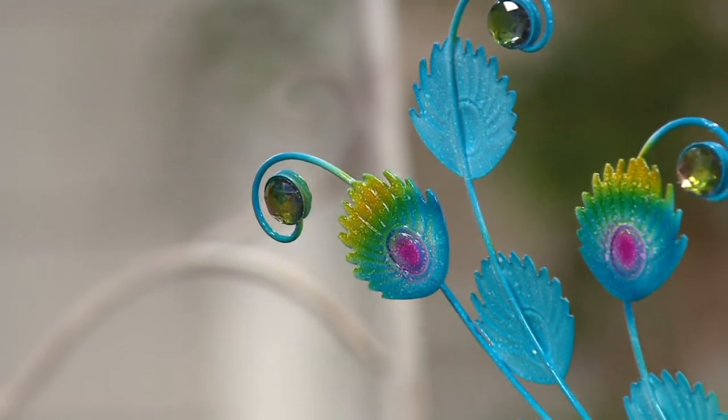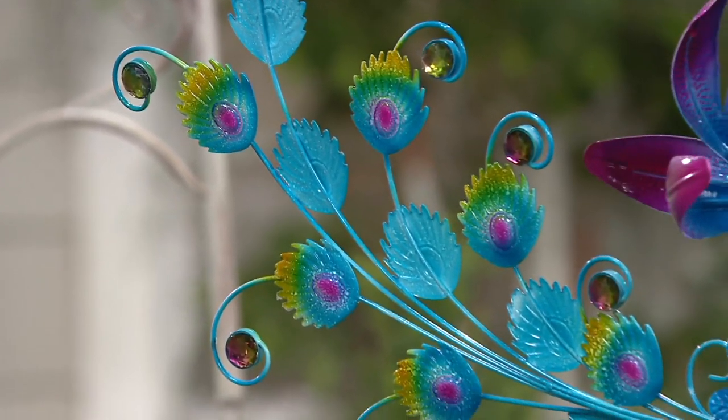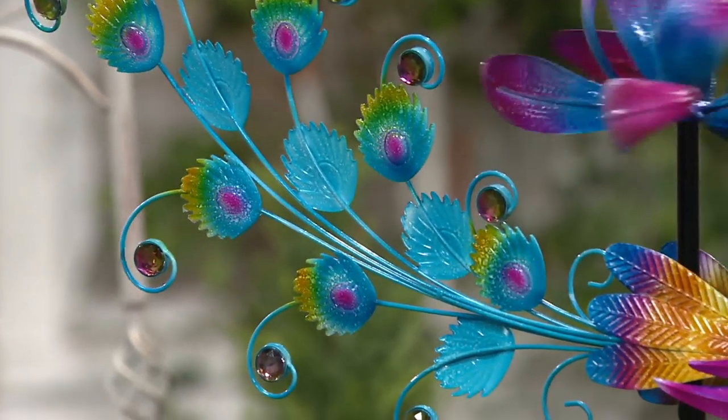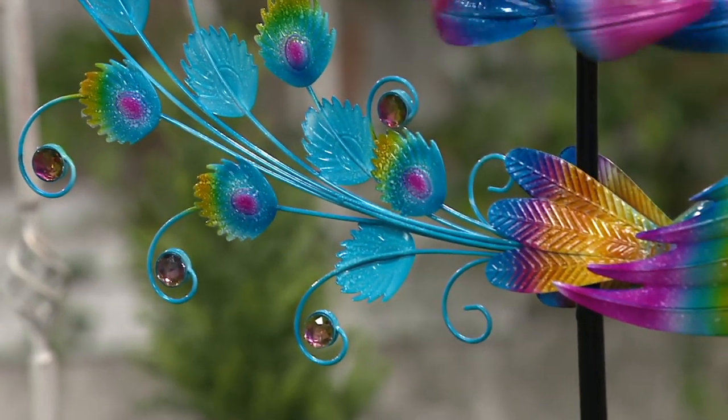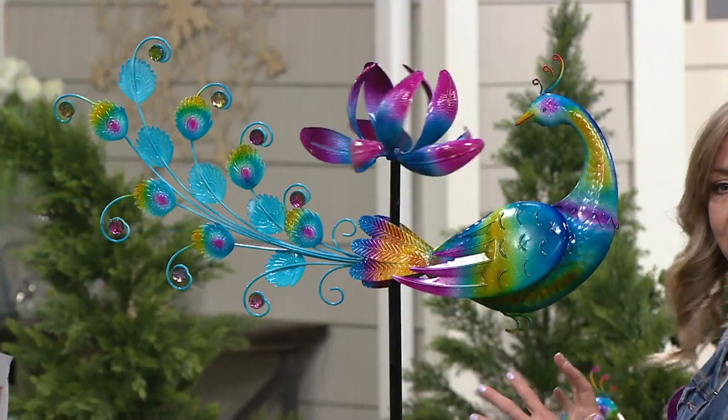Yeah. And you've got colors of turquoise and gold and green and fuchsia pink and purple, they're all here. And that's what you want in your garden. You want to draw attention to these beautiful bright colors. So whether you have skill in gardening, this is a great compliment, or if you don't, but you still want some color in your garden, this is such a great idea.